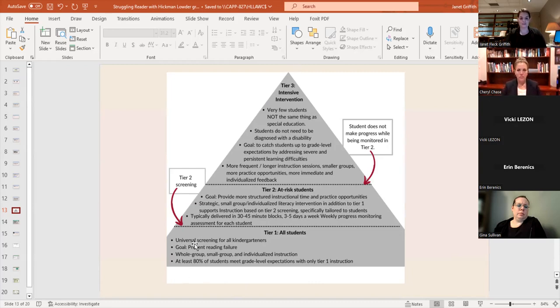Okay, you'll see here, it identifies the universal screening for all kindergartners. The goal is to prevent reading failure. Tier 1 is whole group, small group, and individualized instruction. We would bump up to tier 2 for those students that are not showing progress. And so here we would likely see our students getting some small group instruction. And you'll see here it says it should typically be delivered in 30 to 45 minute blocks, 3 to 5 days a week.